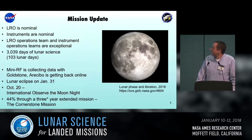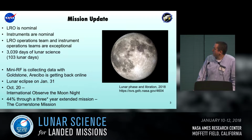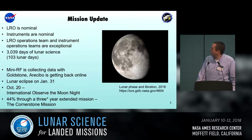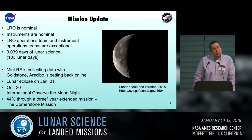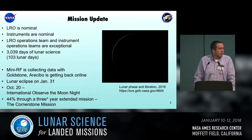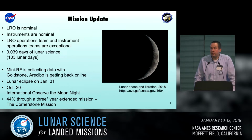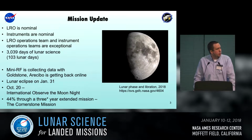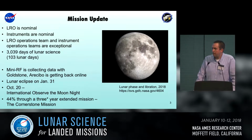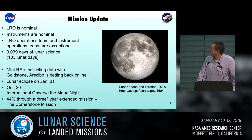I'd like to mention that we've been doing lunar science at the moon, or at least in the vicinity of the moon, for over 3,000 days. That's 103 lunations. So this baseline of measurements that LRO offers has been an incredible data set that really has, I think, led to significant improvements in our understanding of the environment at the moon. The sharper view of the surface and its environment has really led to a new era of lunar science.